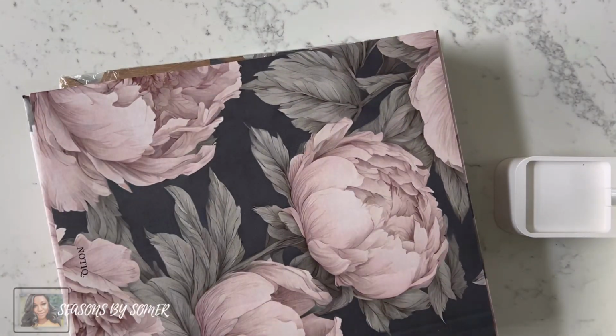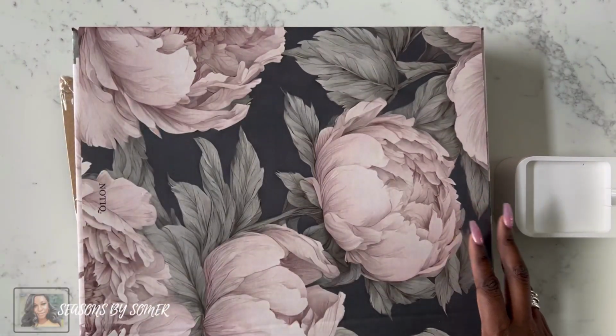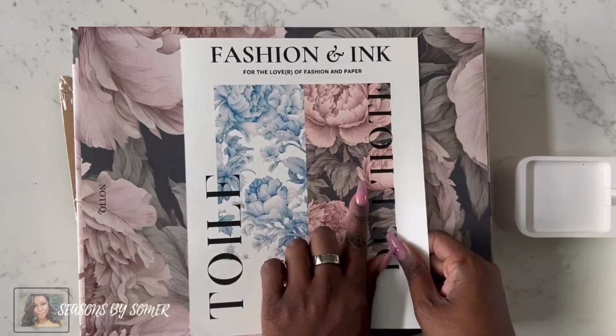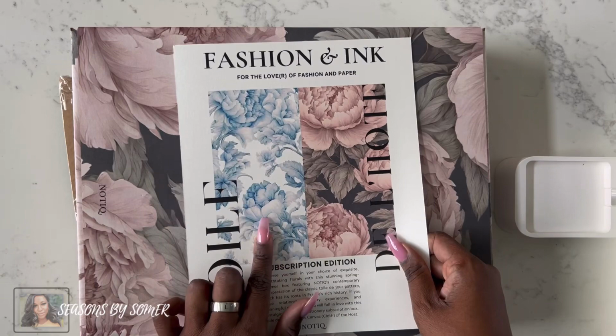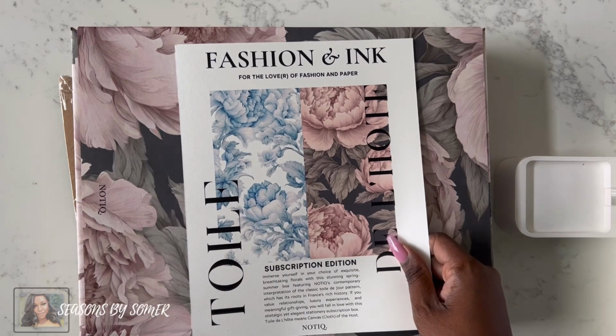So this is our Fashion and Ink quarterly subscription that we have from NOTIQ here. This time we got the option to pick a color, and I think it was either blush or blue. And so as you can see from here, I chose the blush and then some people chose the blue. The blue reminds me a lot of the whole Bridgerton theme that's going on right now. Everybody's leaning toward that.